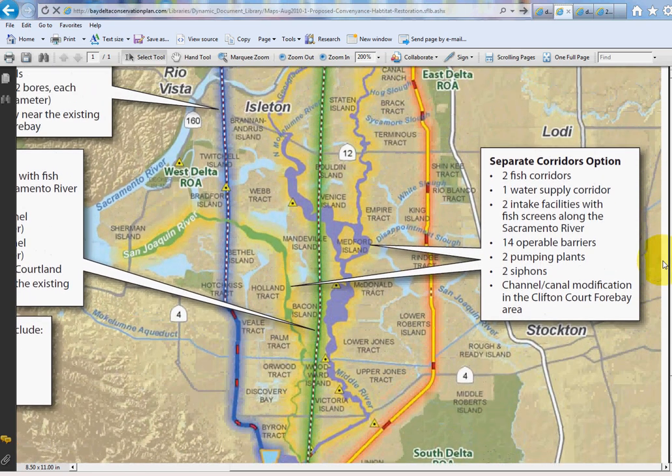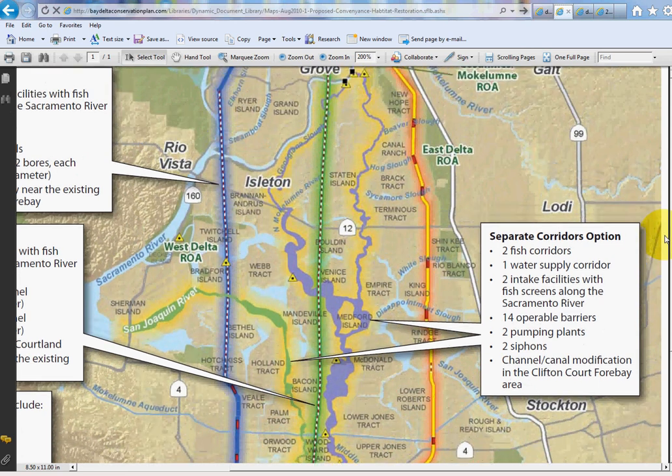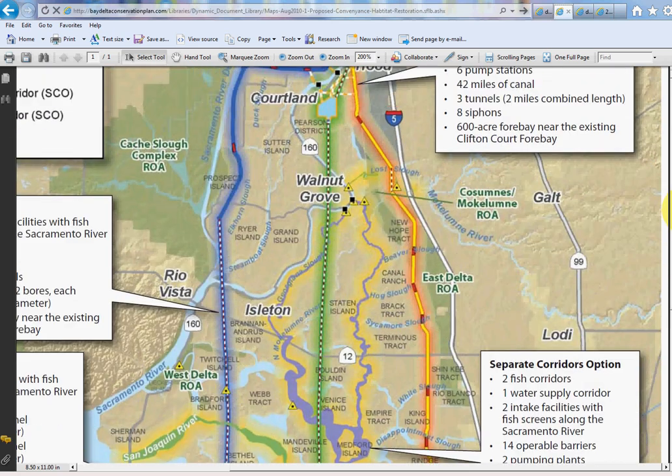So go take a look in the Delta. Go drive around. You can see the different siphons that are being built. Those are water siphons or fish screened facilities that have a bunch of pumps to export water, and we're going to talk about that more. But this is being built now. This isn't down the road. This is going on now.